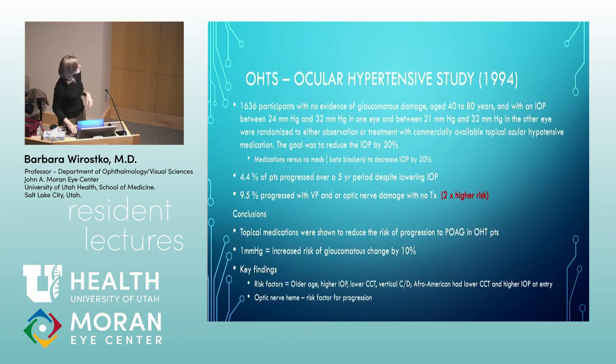So the OHTS, 1,636 participants, no evidence of glaucomatous damage. They were age 40 to 80, and they had elevated IOP. One eye had to have 24 to 32, the other had to have 21. Keep in mind, they did not know about corneal thickness at this point. So they were measuring IOP, and the goal was to reduce the pressure by 20%. Wasn't a huge, huge drop in IOP, because these were patients who only had elevated IOP. They had no other symptoms, no other signs.